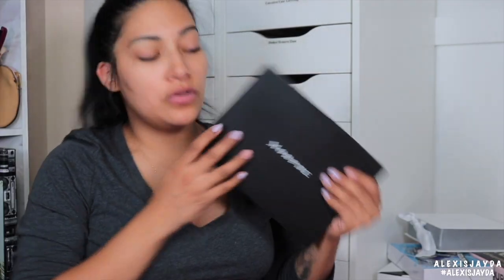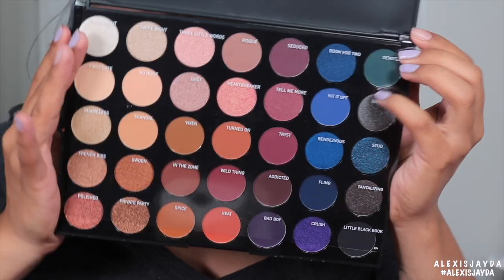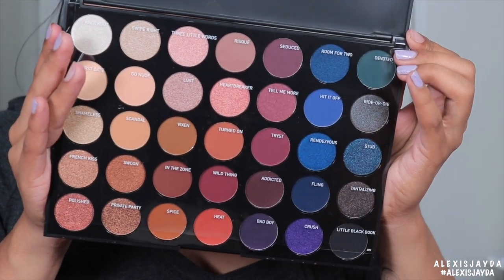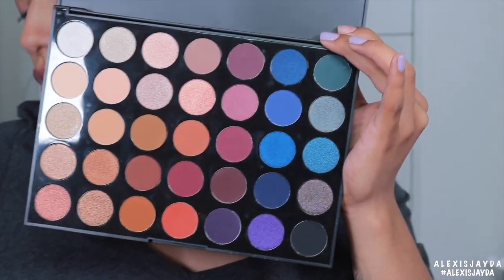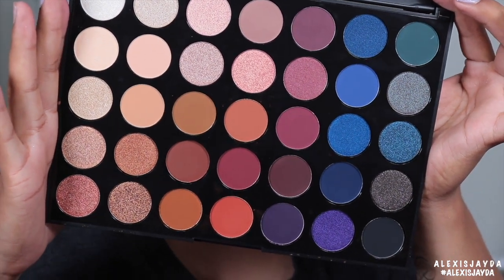The Morphe fam. And I love the new packaging with the Morphe. It just looks so much nicer. This one is the 35V and this is Stunning Vibes. So it has the names on the sheet for those who want to know, like, okay, this color, that color, but here are the shades.